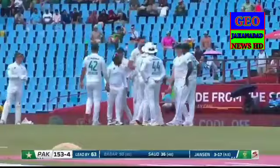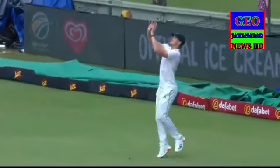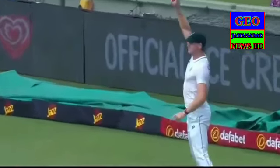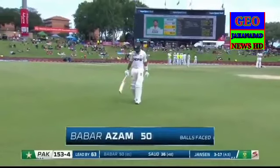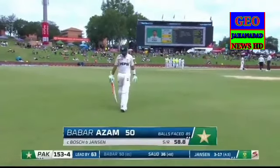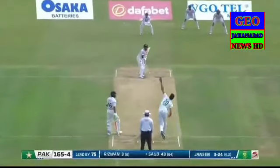Babar Azam saw the width, saw the angle, bashed it hard, and it went down the throat of that deep fielder at point. So a major breakthrough for South Africa. A lucky breakthrough indeed. Corbin there taking a beautiful catch. Yeah, wonderful. It's a third wicket for Marco Jansen. Whilst we look at sideways movement, it's bounce that does it. Babar gone for 50.